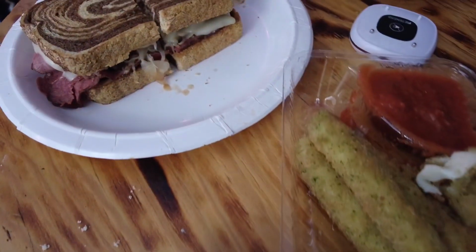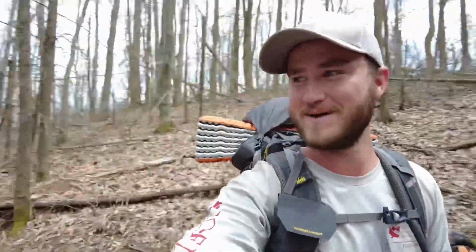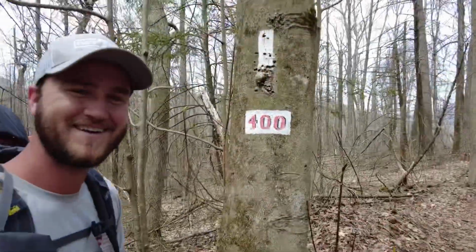We grabbed a quick lunch, a couple hot sandwiches, and then we're headed back out on the trail. All right, we made it to another big mile marker. Are you ready? No one's ready. Oh, everyone! 400. We did it!